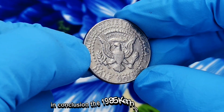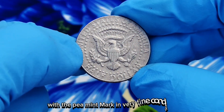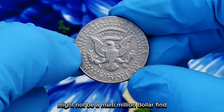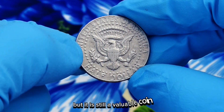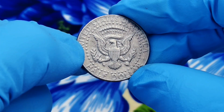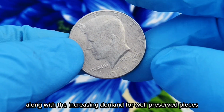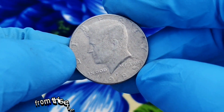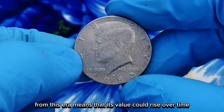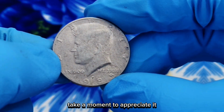In conclusion, the 1985 Kennedy half dollar with the P mint mark in very fine condition might not be a multi-million-dollar find, but it is still a valuable coin that's certainly worth keeping an eye on. Its historical significance, along with the increasing demand for well-preserved pieces from this era, means that its value could rise over time. If you have one of these in your collection, take a moment to appreciate it.